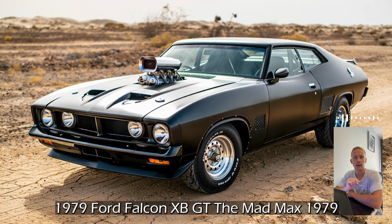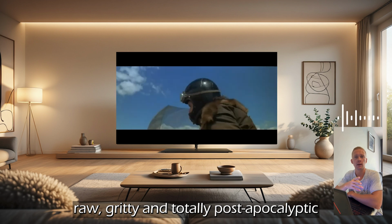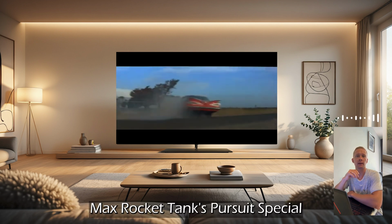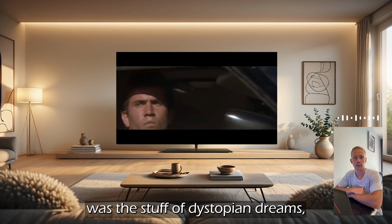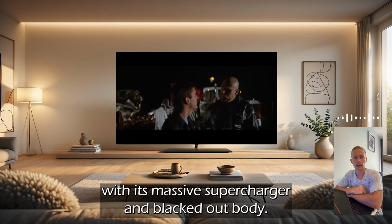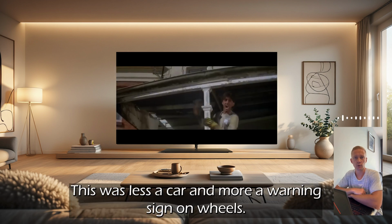1979 Ford Falcon XB GT, Mad Max, 1979. Raw, gritty, and totally post-apocalyptic. Max Rockatansky's Pursuit Special was the stuff of dystopian dreams. With its massive supercharger and blacked-out body, this was less a car and more a warning sign on wheels.